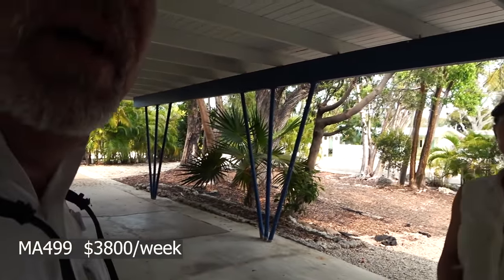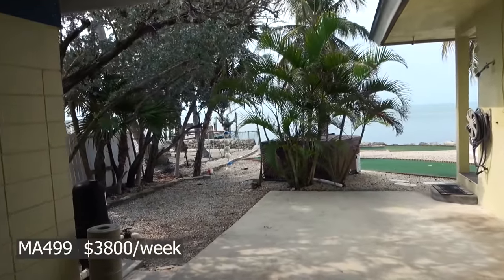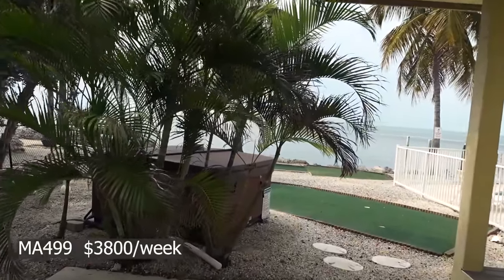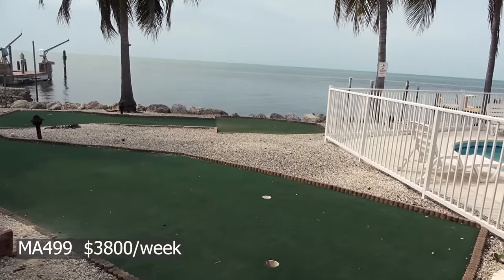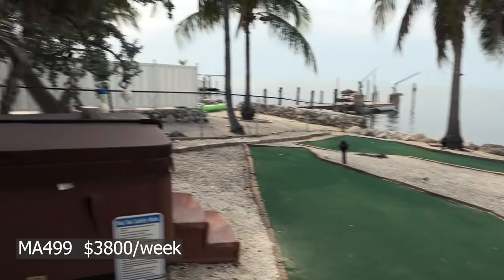Let's go take a look at the back side first. Like I said, I always like that piece the best. And this one does have parking for a trailer over on that side over there. So if you're a golfer, I think you're going to like this one. That's your little putt-putt course.